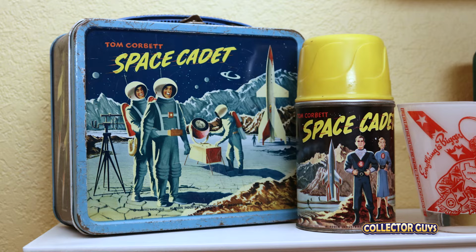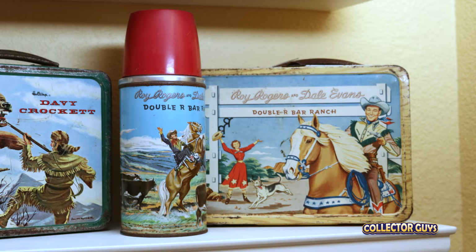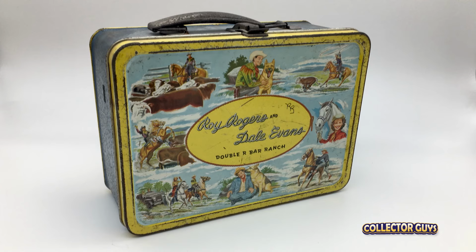This is another lunchbox from the early 1950s, Tom Corbett Space Cadet. Very popular character during that time. This box, they started doing actual lithography on the side of the metal there instead of using a sticker. Over here, we have Davy Crockett, another huge character star of that time. And then, of course, next to him, Roy Rogers. Roy Rogers was Thermos's answer to Hopalong Cassidy. They sold millions and millions of these lunchboxes, which always kind of cracks me up because you'll see these sold online as being rare when there actually were probably more of these than a lot of the other ones that came out many years later.